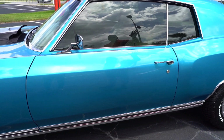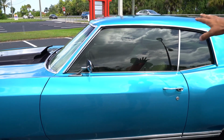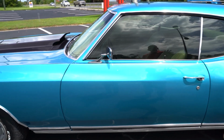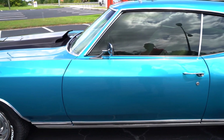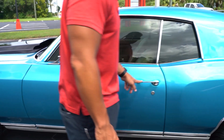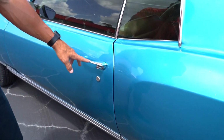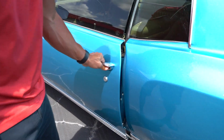Take a look at the window glass all the way around. Your front windshield's in nice condition. Your side windows are tinted, so you can see that there is tint on the driver's side and on the passenger side. We'll show you that when we circle around the car. Chrome handle on the driver's side has a couple little pits in there, but nothing bad at all. You'll be able to see that hopefully in the still photos.